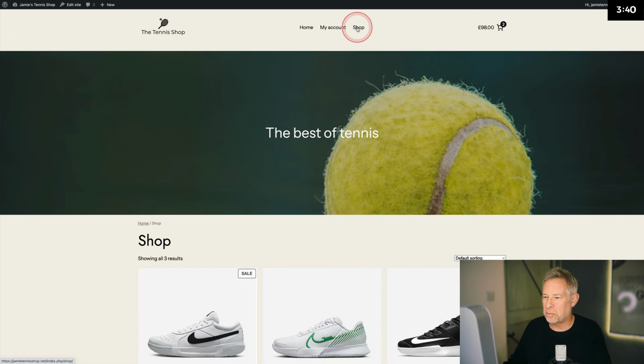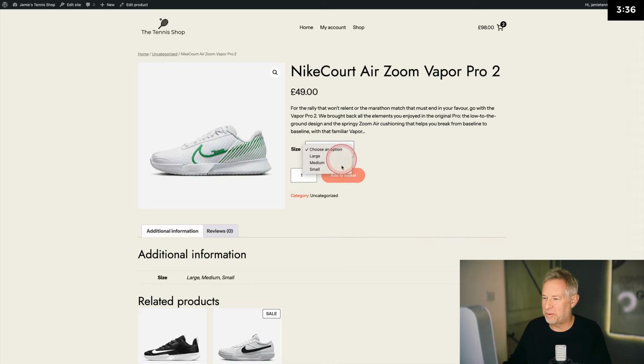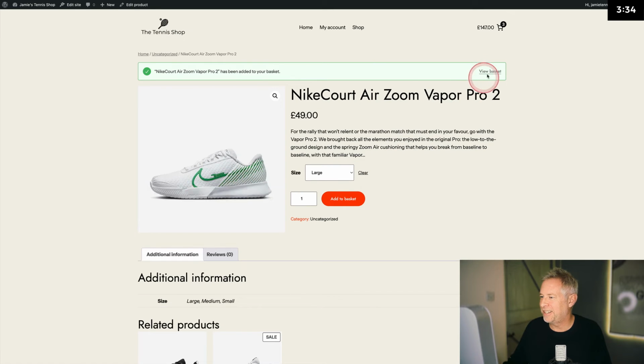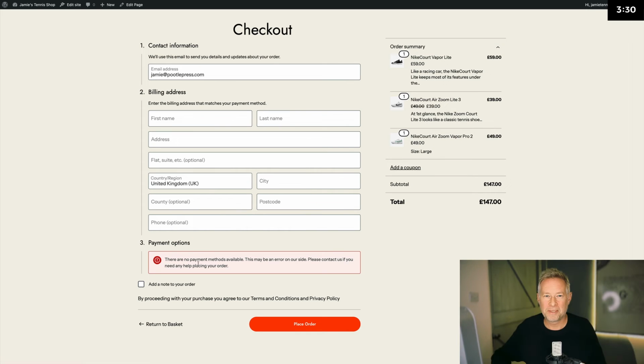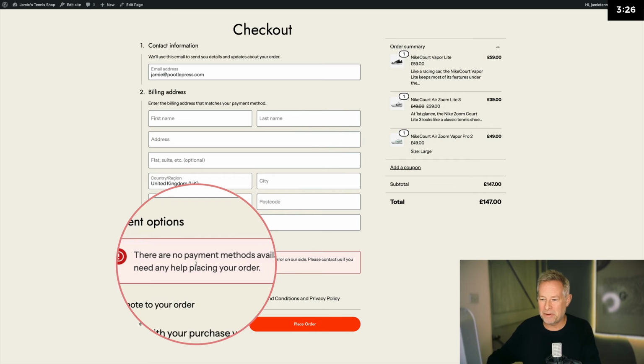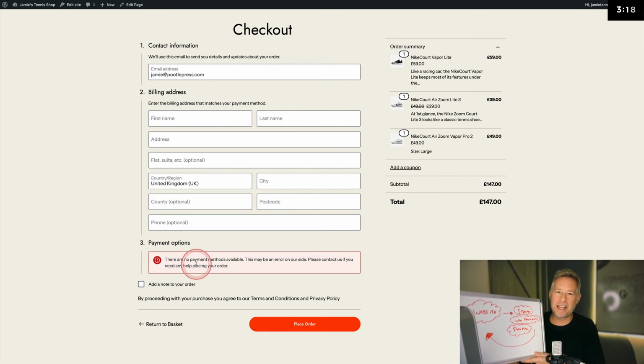So I'm going to click on shop, choose a product, choose my size, add to basket. Let's go and view the basket, proceed to checkout. But we have one major issue. And the big issue that I've got at the moment is this one here that's saying there's no payment methods available. This means I can't actually take any money from my customers on my store, which is obviously a major problem. Now, that is another name for a payment gateway.